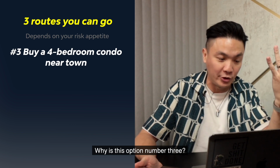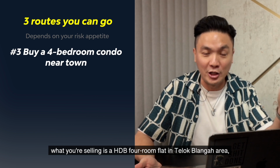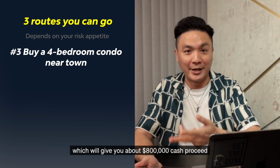Now, speaking of option number 3, it is to buy a 4-bedroom condo near town. Why is this option number 3? Because based on the scenario I gave earlier on, the assumption is that what you're selling is an HDB 4-room flat in the Telok Blangah area, which will give you about $800,000 cash proceeds.